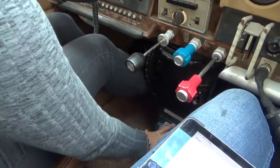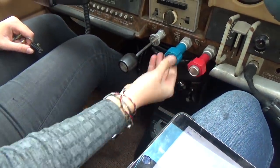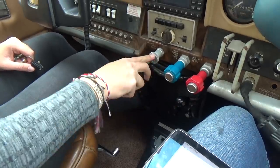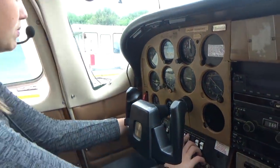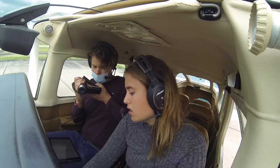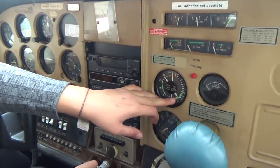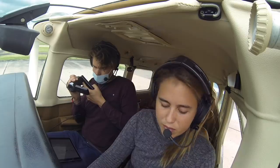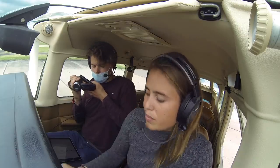Doors are locked, right tank selected. We got 120 liters in each tank. And put the mixture rich. Prop is full forward, setting this to 1 centimeter. What I'm gonna do is put this one in. Beacon light on, battery on, auxiliary. Off. 1 centimeter. Ready? Ready. Clear prop.